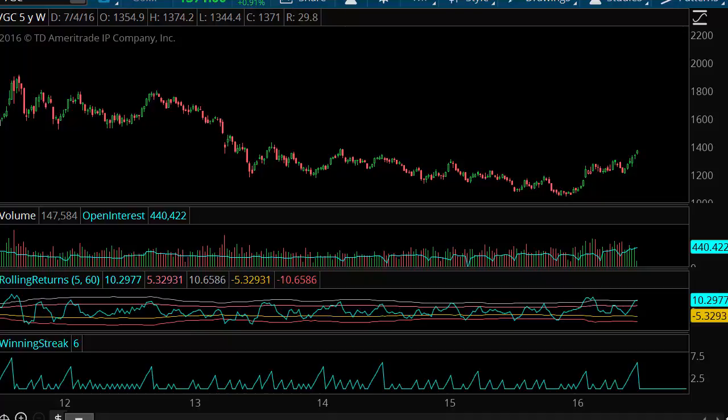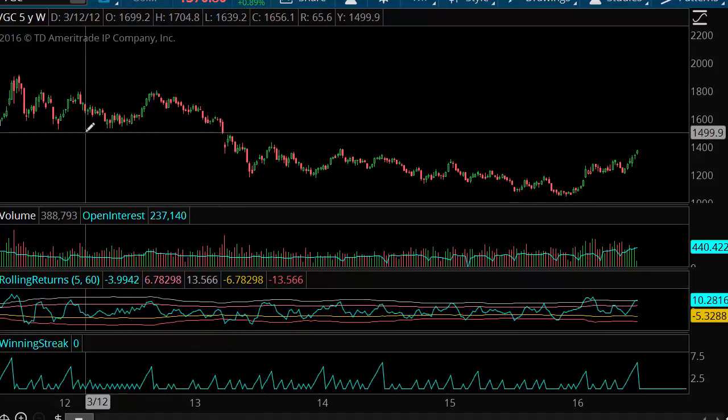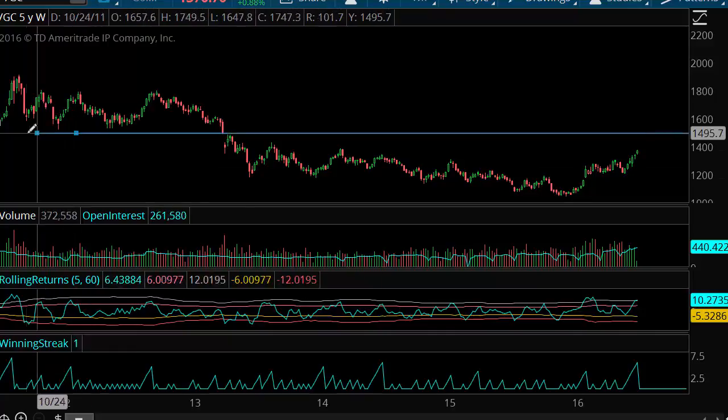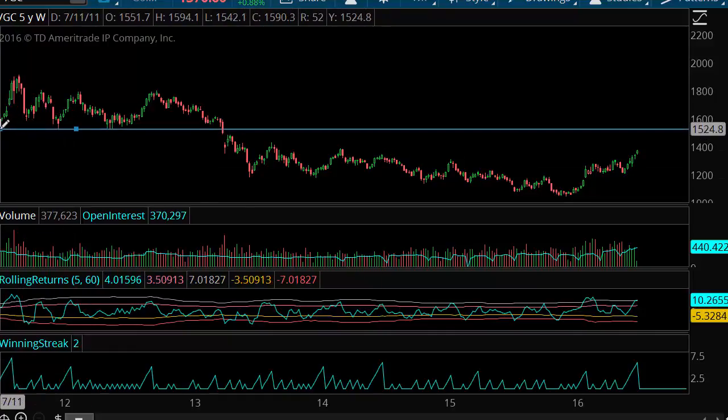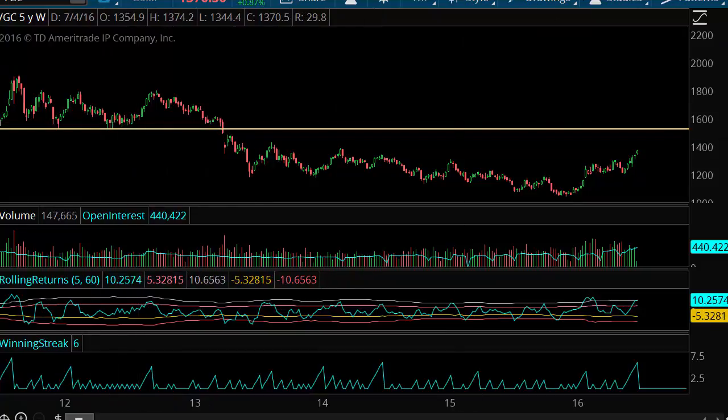Today we're taking a look at a short trade in gold. Now, I do believe on a longer term time frame that gold has bottomed, and odds are, give it enough time, it's probably going to run back into the 1500 level. This is the previous support right here that will most likely act as a magnet and become potential resistance.